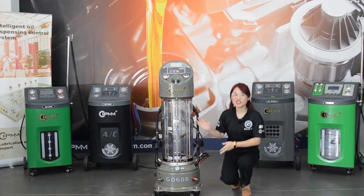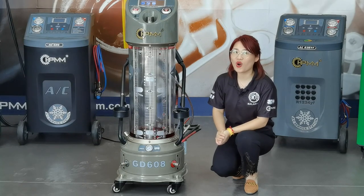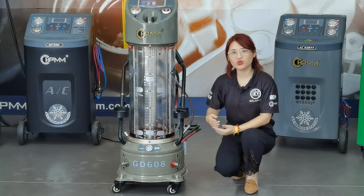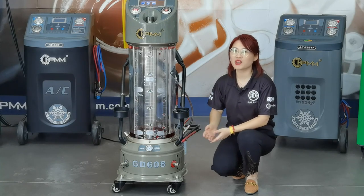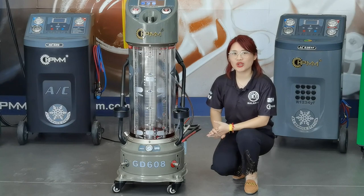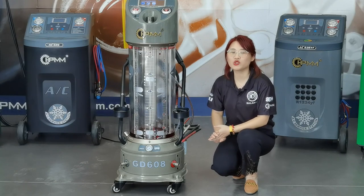Check this large liquid scale label. It allows the operator to check the oil level easily from a distance. You can also use the oil pressure gauge at the bottom of the tank to monitor the current situation to avoid any issue or damage during operation.